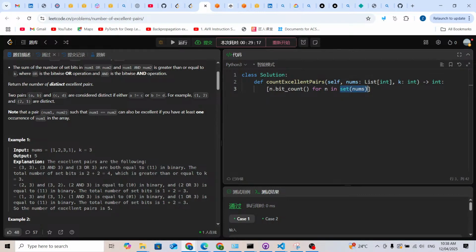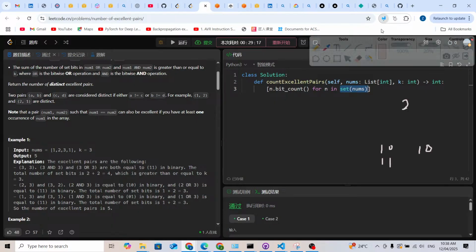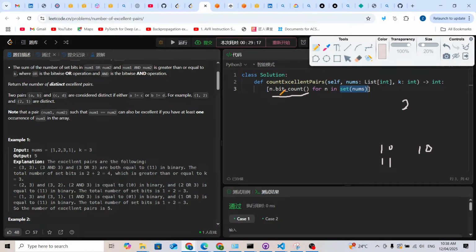Now, as we use a set of nums, all the numbers inside the nums are going to be unique. So if it is unique, it doesn't matter. We just need to count how many set bits, and then we're going to use the set bits to represent how many numbers are inside a set. So for example, this is our set bit. It means in our set we have 0, 1, 2, 3. We're going to just use it to solve the problem.